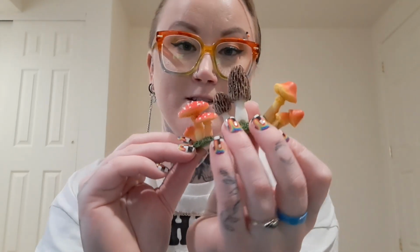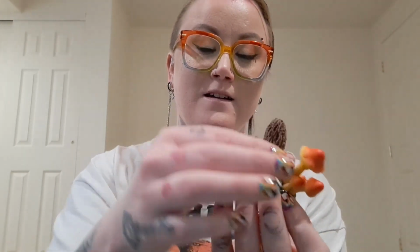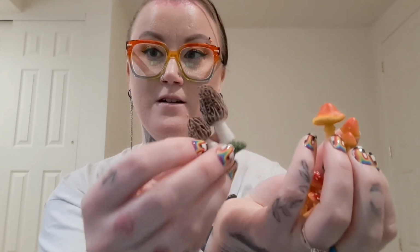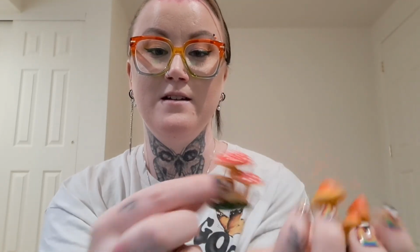Look, totally matches my shirt. Okay. These are little mushrooms. Look how freaking cute those are. There's this one, there's this one, and there is this one. So I can make cute little terrariums out of that, like a little fairy garden. I definitely want to do that.